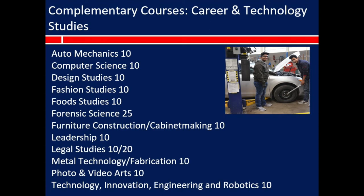So these are CTS courses. These are the ones that I said, you get one credit for every unit, and then we give you 5 credits by the end, or we try to give you 5 credits by the end. That's up to you to earn the credits, friends. So yeah, hands-on courses, lots of fun, small class sizes. It's a great way to make some new friends and try some new things. And that's the CTS area.